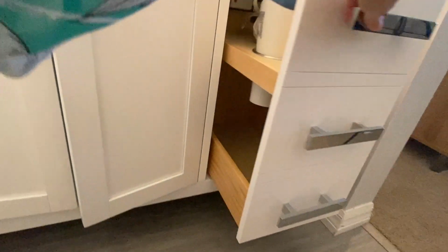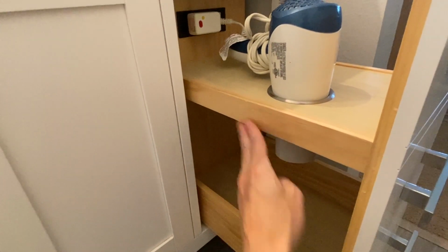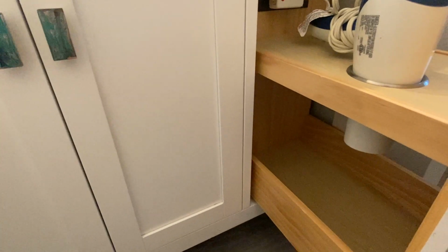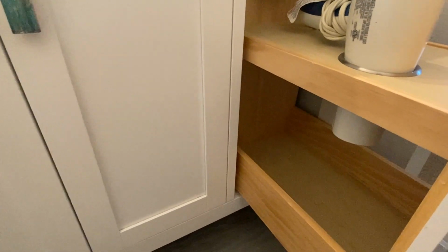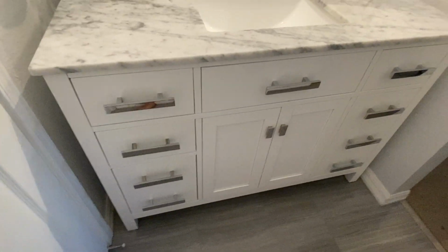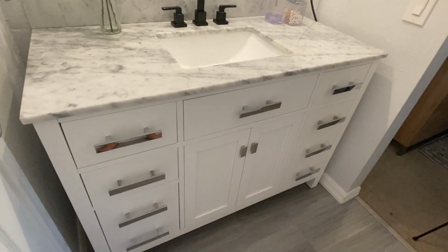So that is one thing you definitely want to look for. And here again, here's the real wood. The reason why you don't want particle board is because it can absorb moisture, and it can also warp. So over time your vanity can get bubbly and things like that. And I think even bugs can get inside of it.